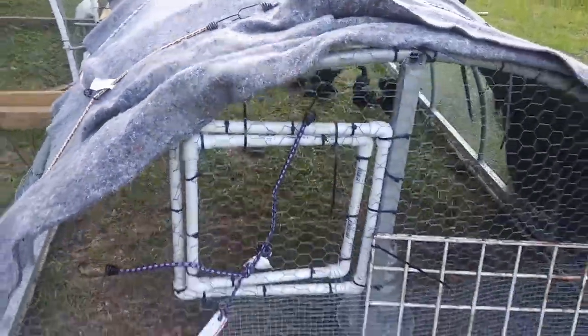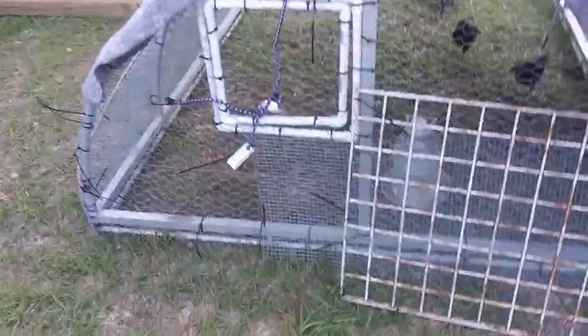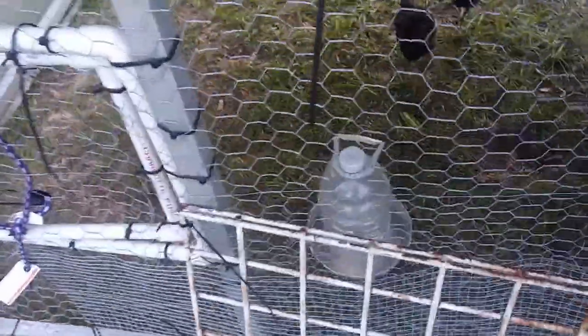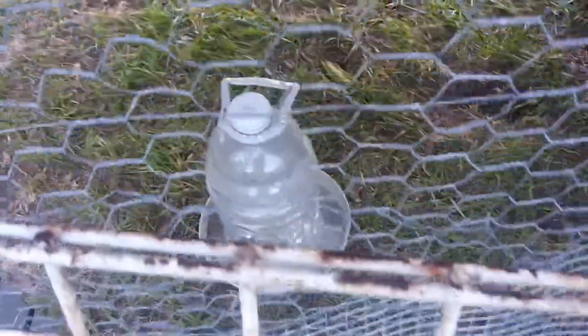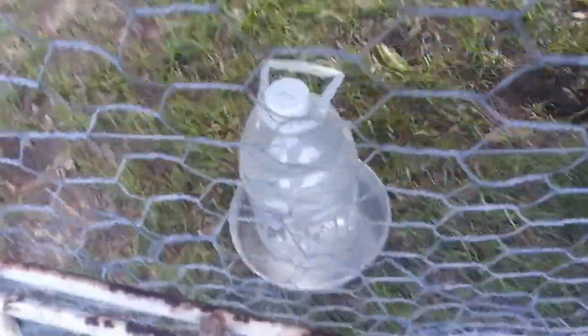This is just some zip ties here, just to keep a little tension there. Let me get these guys some food. We've got plenty of water still, it looks like. Yep. That's a little water I made.